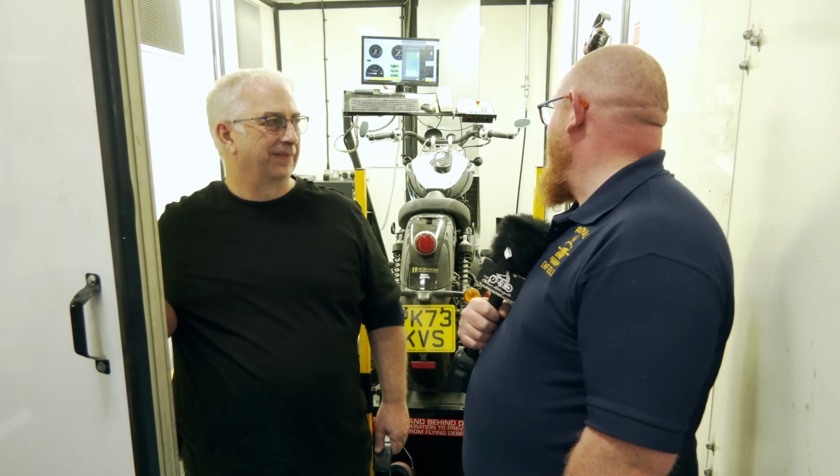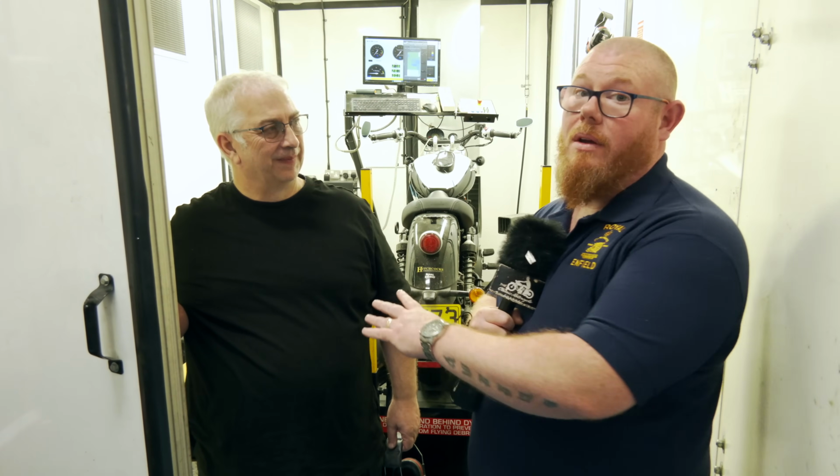Fingers crossed. Yeah, prior to Neil's work on this today, when I test rode it, we were estimating they come about 46 horsepower at the crank stock. We were running about 60 at the back wheel on the initial. Yeah. How are we getting on now?